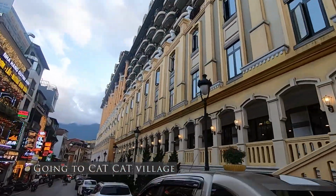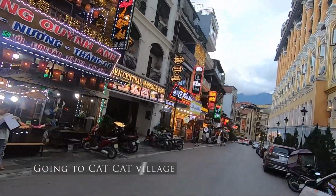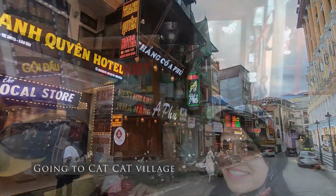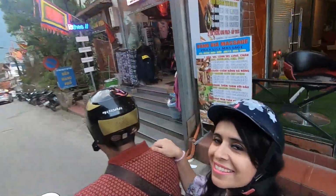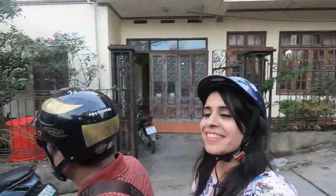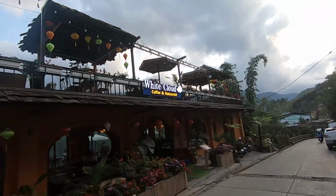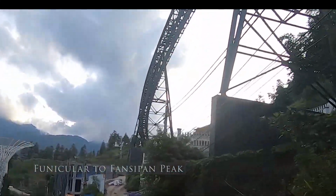After some exploration on foot, we rented a bike to go to the Catcat village. Catcat village is a popular trekking spot and is home to the ethnic Hmong tribe. It is 3 kilometers from Sapa, nestled in a beautiful valley. The Hmong ethnic group is popular for its colorful attire and traditional lifestyle. This is the funicular railway track going towards the cable car station.